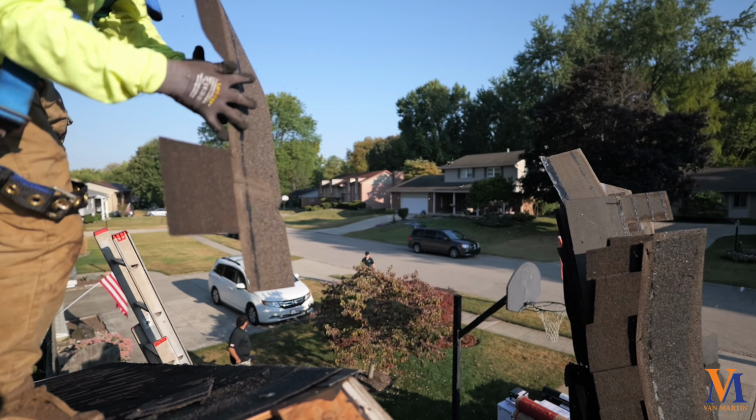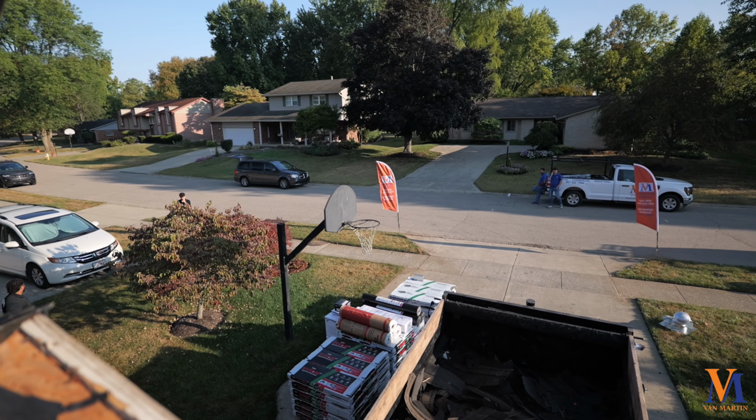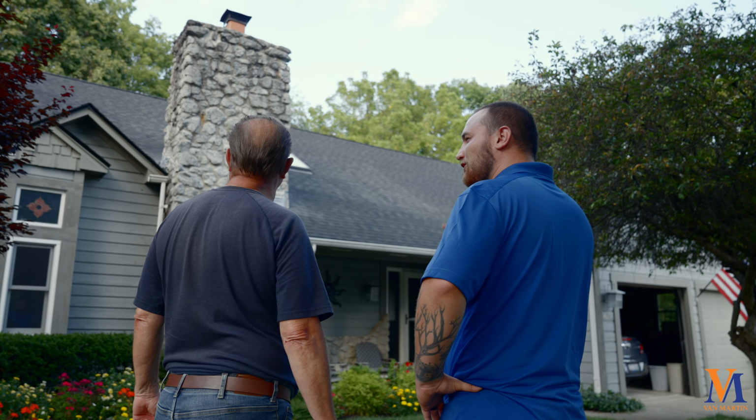Two is during the installation. As we tear off your old shingles, our team continuously cleans the site. We don't wait till the end. We're using magnetic rollers and handheld magnets throughout the process to catch stray nails and metal pieces. That way, your property stays clean throughout the process.